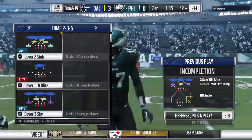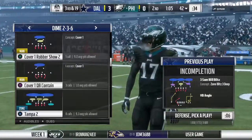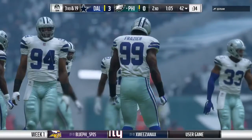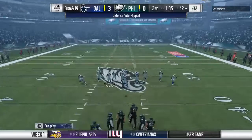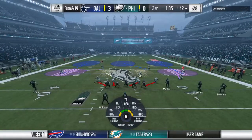Yeah, they get the sack on first down. Then they force the incomplete pass. Now they're just a play away from getting the football right back. But it's a big play. They've got to hold up. The Eagles on third down. They've been okay. 2 for 3 thus far. This will be 3rd and 19.